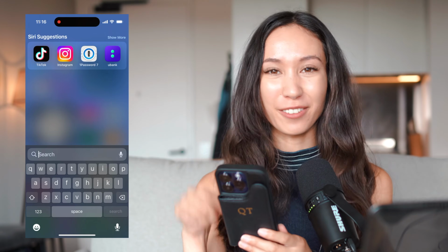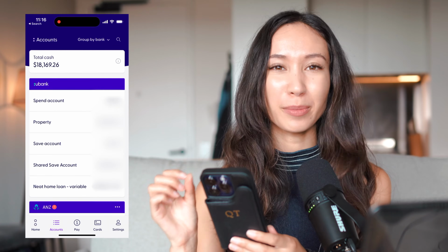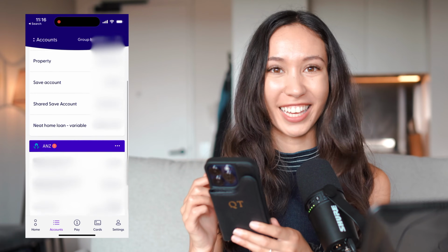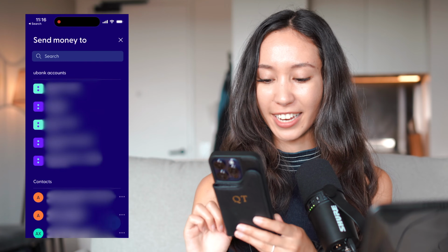So as you can see, I'm just going into Ubank. I have my different accounts here, and it allows me to open different bank accounts for different savings goals, which is something that I also really like. In order to pay someone, it's really easy. I just click on pay and then I can add in the contact details.